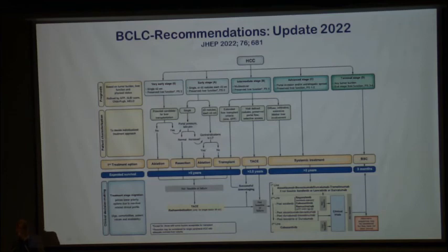And if you go further down, third line, fourth line, fifth line, basically you will use clinical reasoning for these patients, but there's not really much that has to be done in a very, very strict way. So, and with that, I'd like to finish.